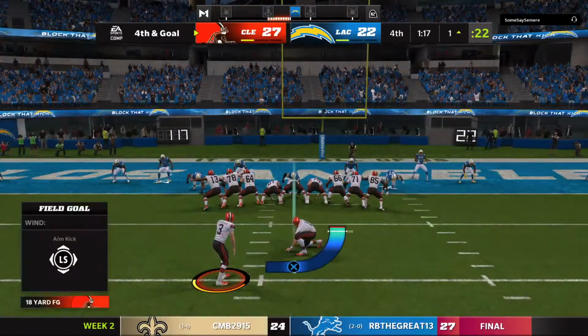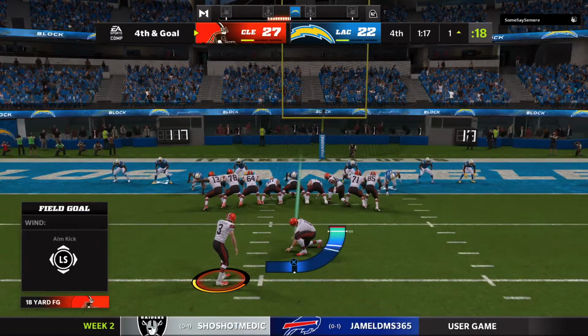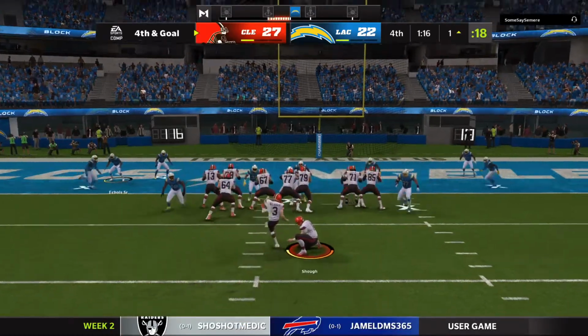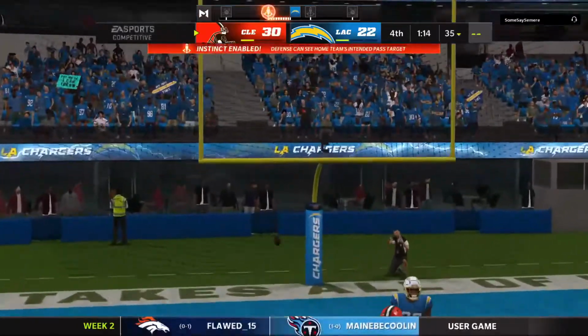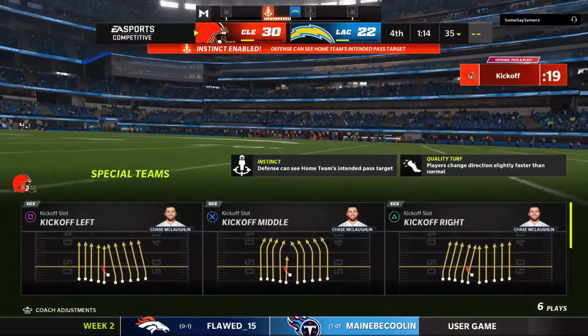So on 4th down, out trots the kicker in a big spot here. Less than an extra point attempt here. This is an 18-yarder. And his kick is right there. It's good. And the drive will wind up yielding 3.